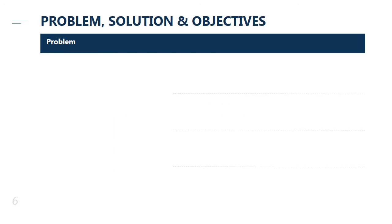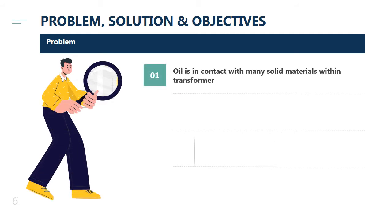As mentioned in the previous slide, the transformer oil is one of the factors that causes the damage of transformers. This oil in general is in contact with many solid materials within the transformer such as paper insulation, metal and iron core, and many impurities can be dissolved in the oil. Moisture and some other hydrocarbon gases are the most common types of these soluble impurities.